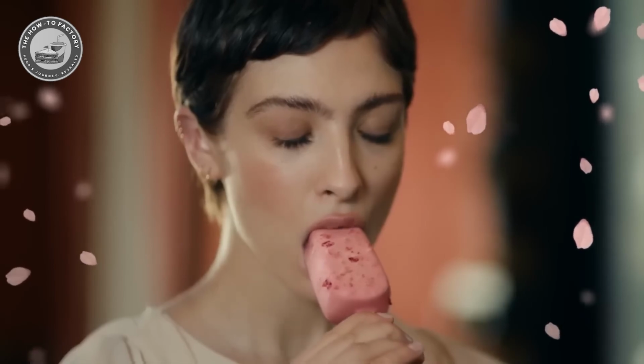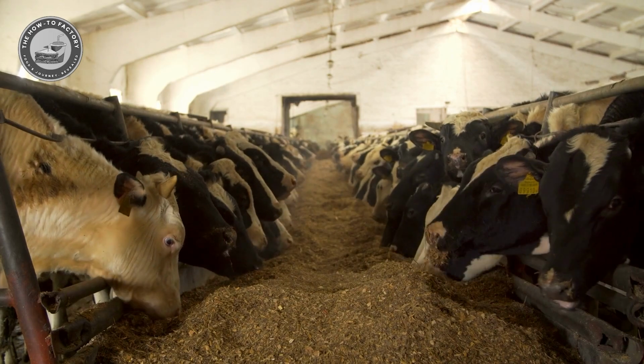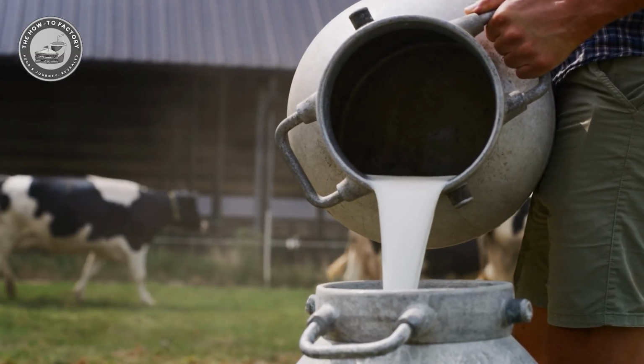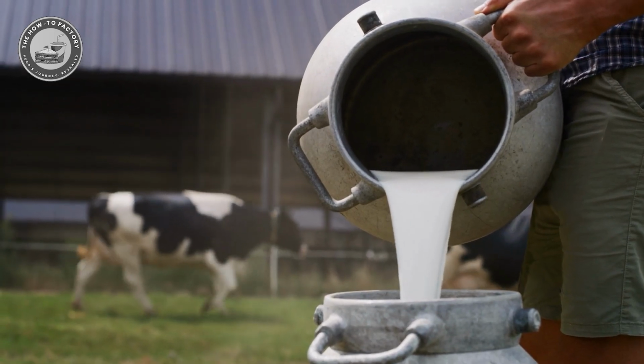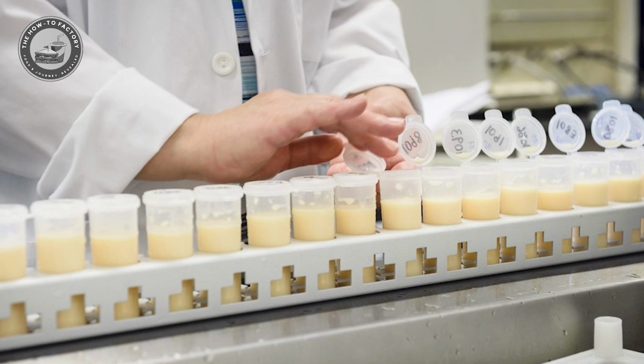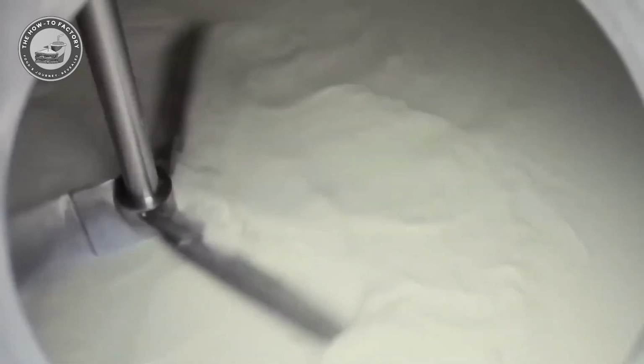It all starts with the heart of every Magnum bar, the ice cream. The process begins at the dairy farm, where fresh milk and cream are collected and transported in refrigerated tankers to the ice cream factory. Upon arrival, the milk is tested for quality, fat content, and purity before being pasteurized to eliminate bacteria while preserving its rich flavor.